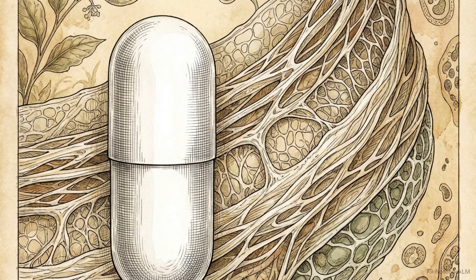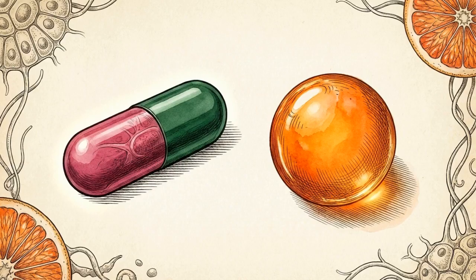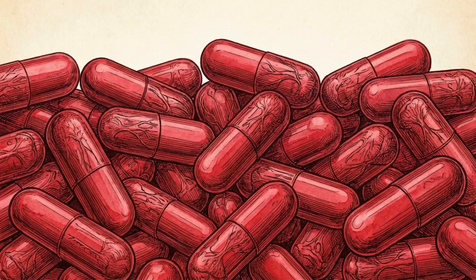With the enzyme bouncers dead, the heavily concentrated, unmetabolized dose of the drug faces no resistance. It floods across the intestinal wall and straight into the bloodstream. The juice doesn't poison the drug. By disarming the body's primary defense mechanism, the fruit turns a strictly calculated normal dose into a massive, uncontrolled overdose.